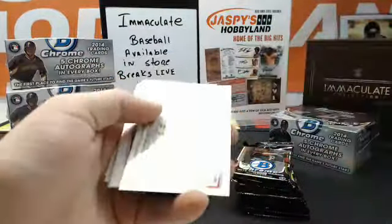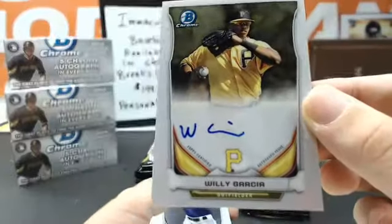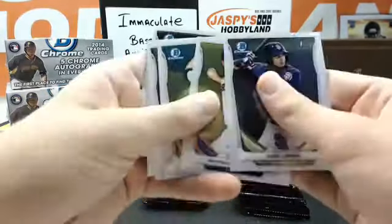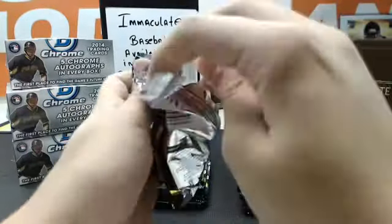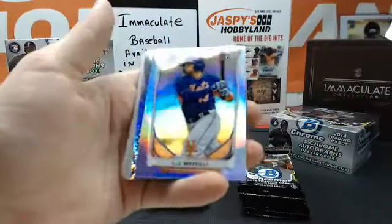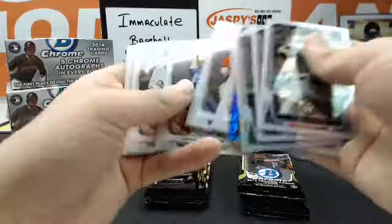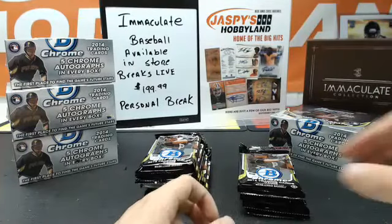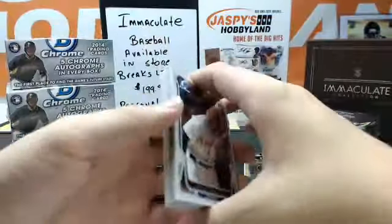Nick Castellanos die cut, and for the Pirates, hit again, Willie Garcia. Going to Vash the 84. Go along with that gold auto. LJ Mazzilli, refractor, to 500 and a Tanaka diamond. So they couldn't get him to sign it, but they could get a fake signature of his. You're gonna have to buy it once. Lame.